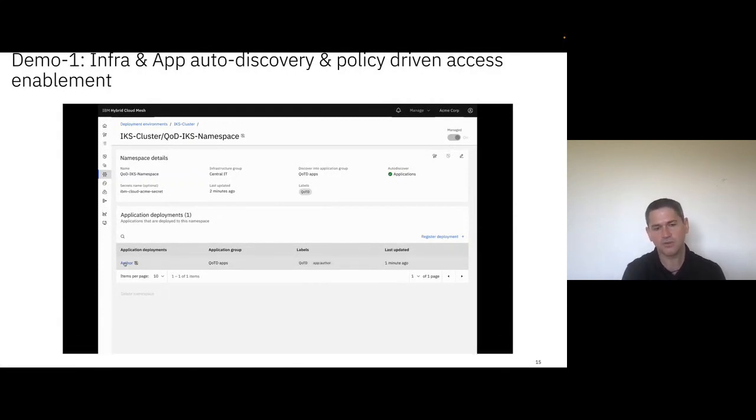She's discovered all of the locations where they have infrastructure. She's turned on management of one of those IKS clusters in US East. She's then discovered the application namespace inside that cluster, and then also discovered the application that's inside there. And at this point, the infrastructure work is kind of complete.